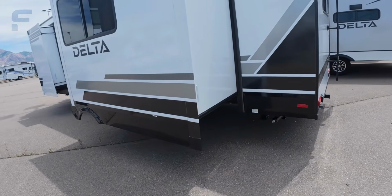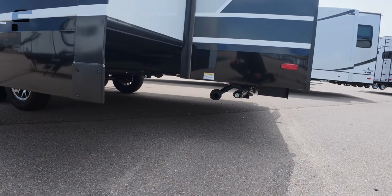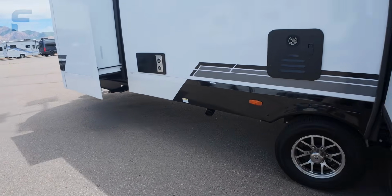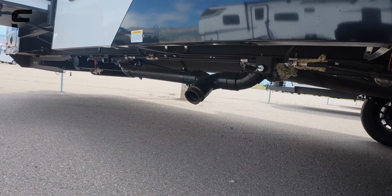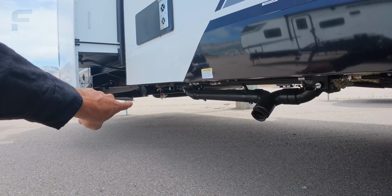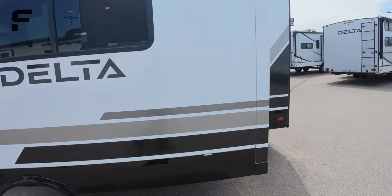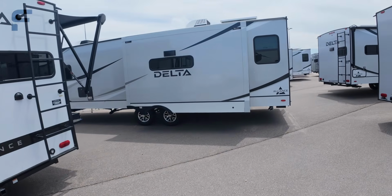Let's see on this floor plan where the dump stations are. So you have a gray tank right there for the kitchen sink, and then it looks like everything else will be up on this side here, with the black and gray tanks there for your bathroom and washer and dryer that we have inside as well, and a spot to store your sewer hose up underneath there. Tankless water heater.